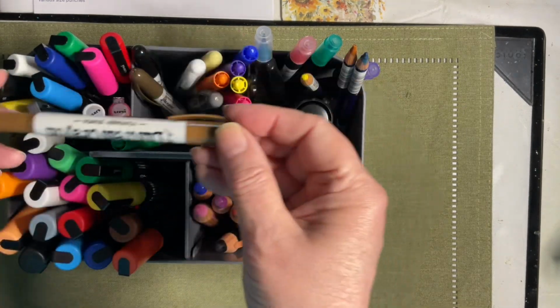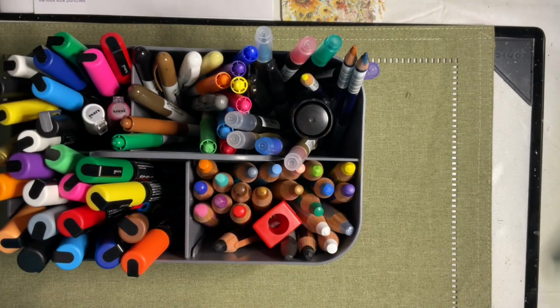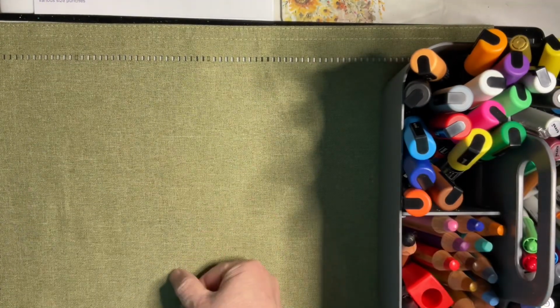These are the distress crayons from Tim Holtz, which I've had for a long time, and I use them all the time as well. That's my little caddy that I always have on my table.